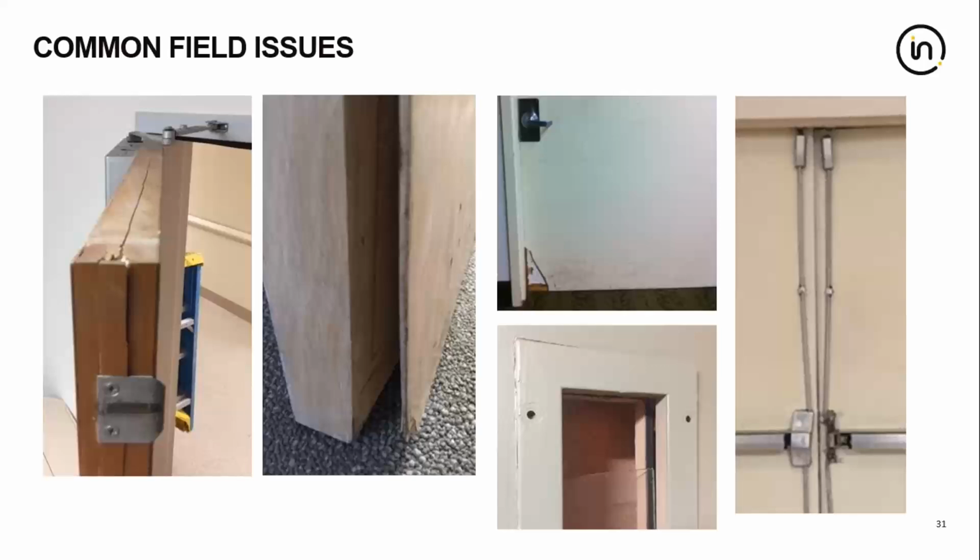Moving on to the next photo on the right, we see delamination of face material on a wood composite door. On these types of doors, the face material on the unexposed side of the door assembly is really key in maintaining structural stability during the fire endurance test. Kind of holds everything together, if you will. So when that starts to delaminate, it could lead to a significant issue in regard to the fire protection performance of that door assembly.